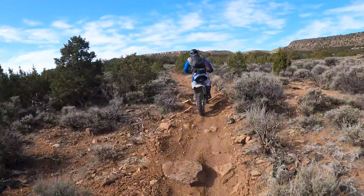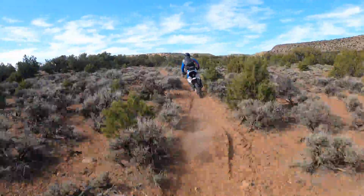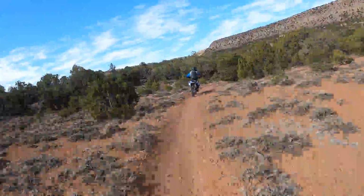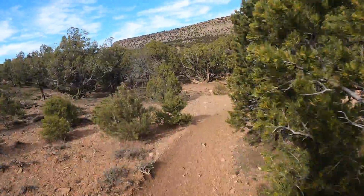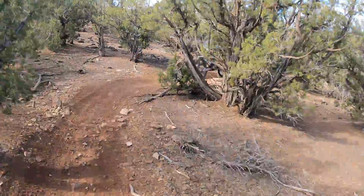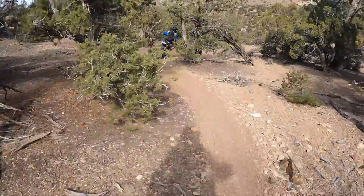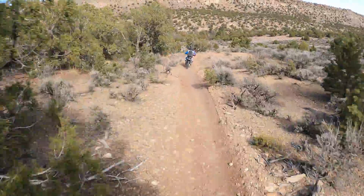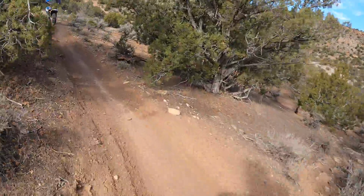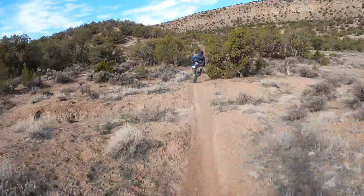You know, that chop that's a bunch of little things in a row. Those are kind of the thing I didn't like about air forks. But yeah, they work great through that. Big thank you to Brady and TBT Suspension, because this thing is a lot of fun to ride.